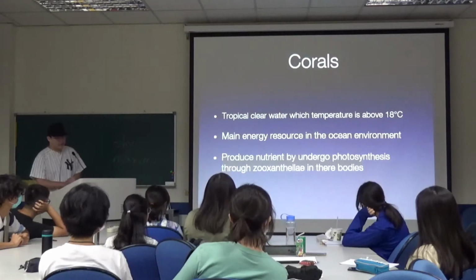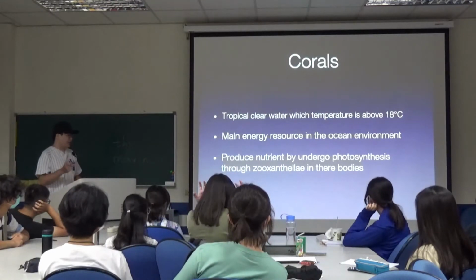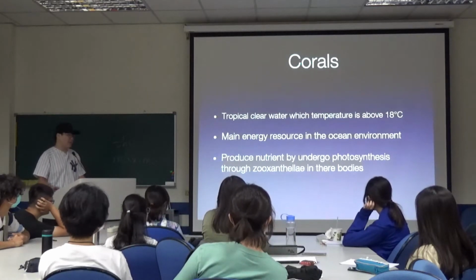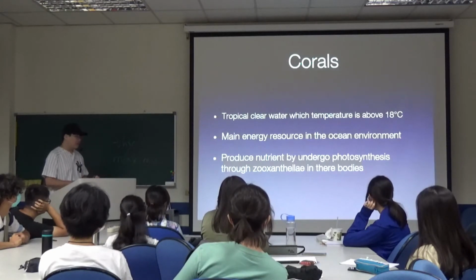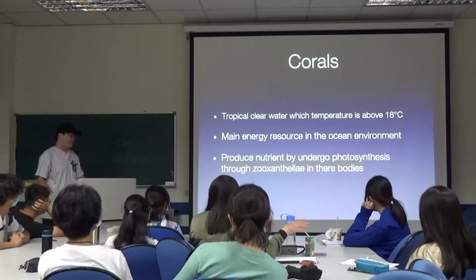What are corals? We all know that corals are the power plant in our big ocean, since we study oceanography. Corals usually live in tropical clear water, and they are the main energy resource in the ocean environment. They produce nutrients through photosynthesis by zooxanthellae in their bodies.